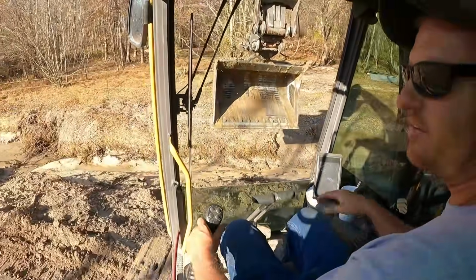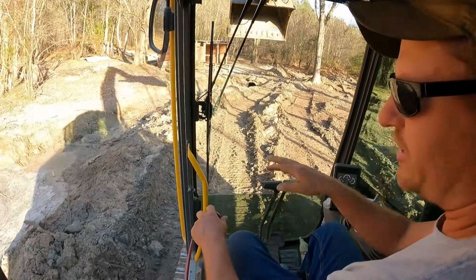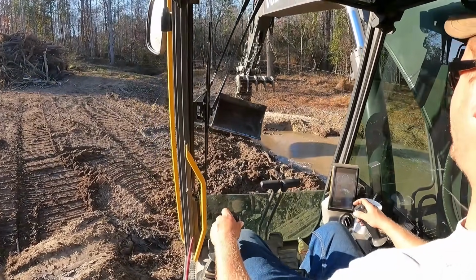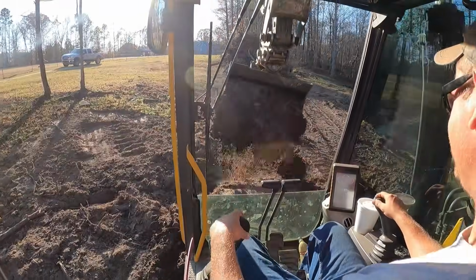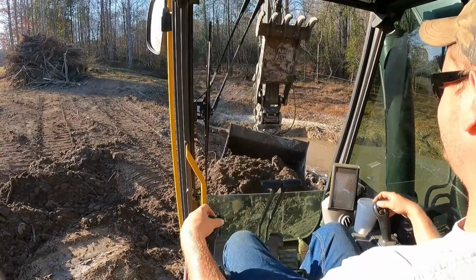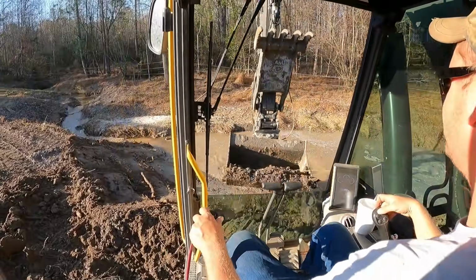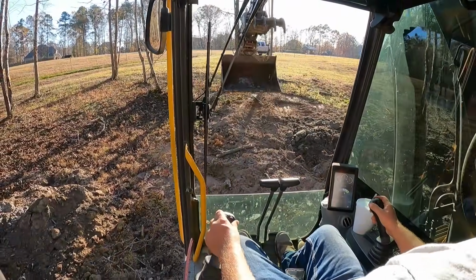Bank right here. I'll probably lose a little over here and work my way on back. So I got all the dirt I need to cover that up. Now I'm just going to pull back this slope. Got the little water hole dug. Kind of slope everything up. Grade it out as I go. Pull back the bank so that if they want to walk down here to it, they can. Into the sun is not fun.